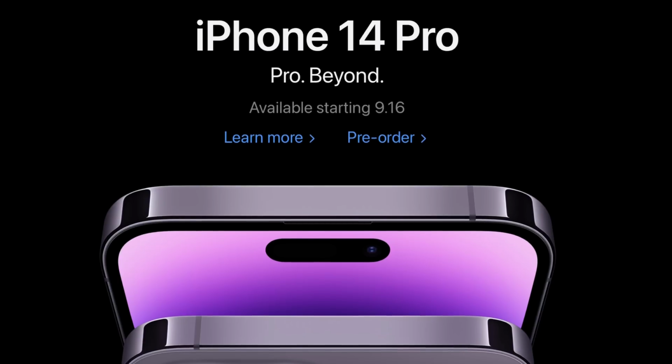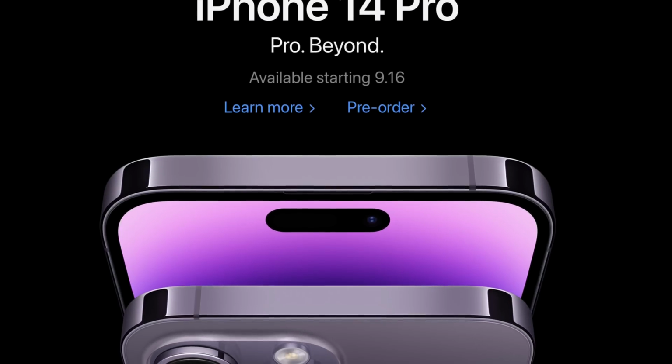The iPhone 14 Pro Max is the latest cutting-edge, top-of-the-line cell phone from Apple. So what are some of the best things that can make it even better? Let's find out. Quick disclaimer right off the bat, no, obviously it's a cell phone.